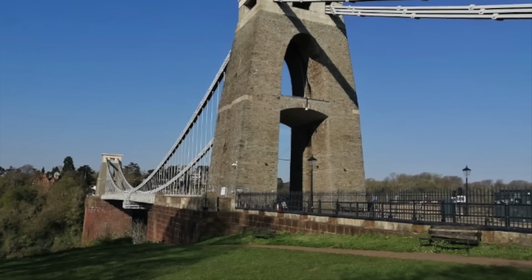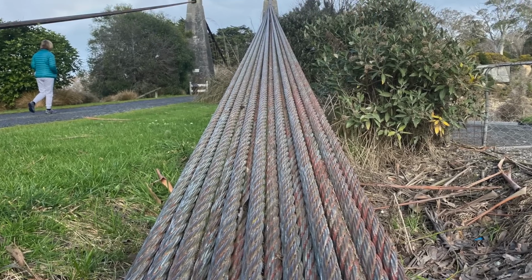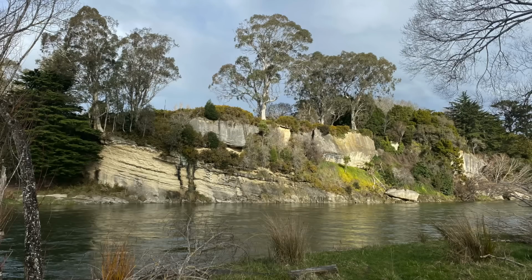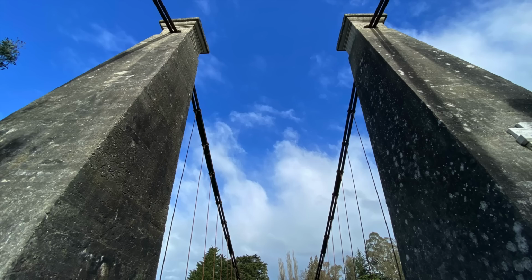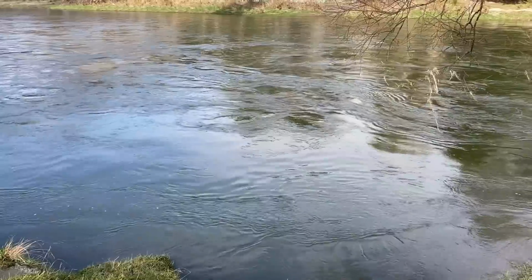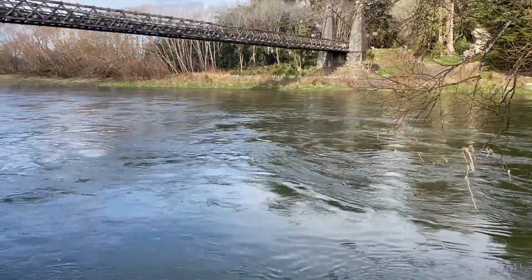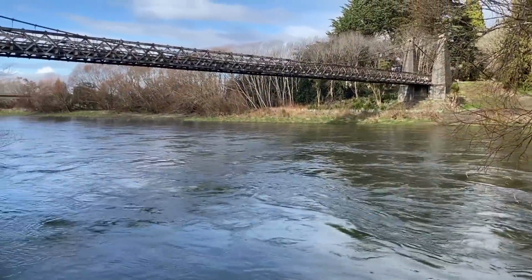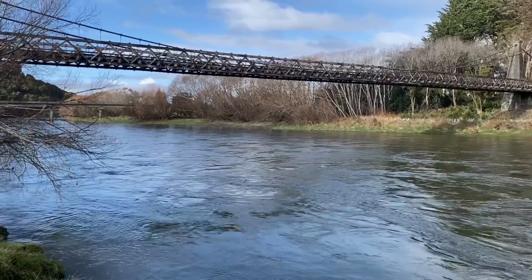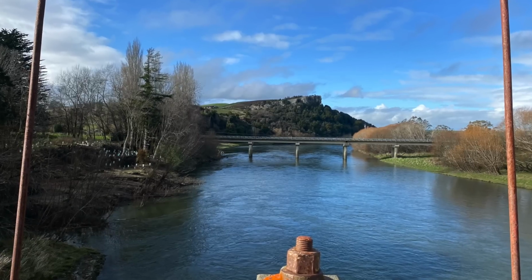We stop at the Clifton Suspension Bridge, built in 1899 in just 10 months, to replace a punt used for crossing the Waiara River. This is New Zealand's longest wooden road bridge. Originally designed for horse-drawn traffic, it soon was being used by traction engines, then cars and trucks right up to 1987, when it was replaced by the modern concrete bridge you see nearby.